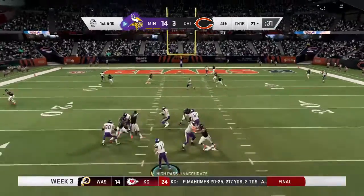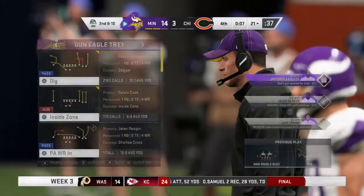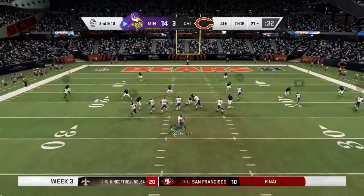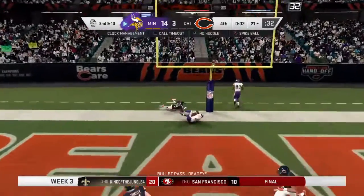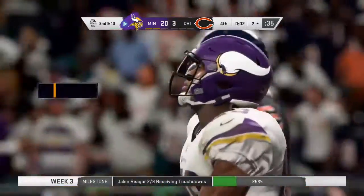They'll try and start this drive in the air. Going for it all. And that is incomplete. 7 seconds remaining. An incomplete pass on 1st down. That leads to a 2nd and 10. They'll look to throw. Letting one go deep for the... It's caught in the end zone. Touchdown, Minnesota. From 21 yards away.